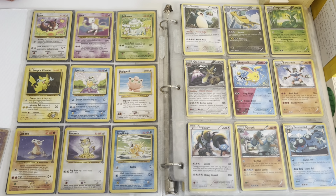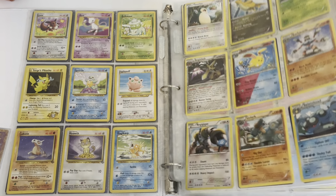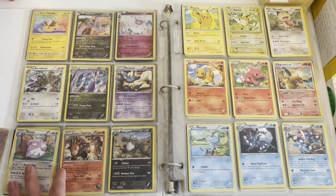Yeah. So that's cool. Seismitoad. That one's pretty cool. It's very powerful. A lot of these are pretty powerful. Move into some interesting ones. You'll see some Pikachus now. So I do have a lot of Pikachus. He's like my most. I have a lot of him, so I like having him.